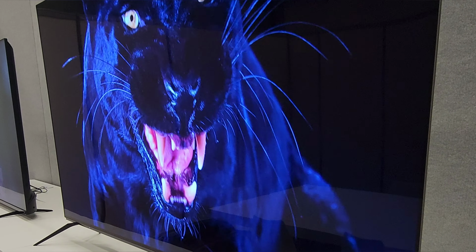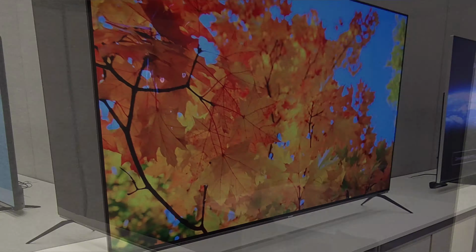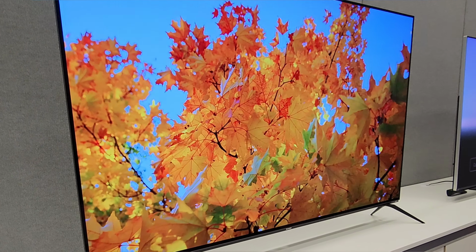Now, I'm only looping the footage, as some of the footage I had was not usable. There were too many people walking in and out of the room, which is why you're seeing it kind of cut up this way. But I want to be able to show you as much as I possibly can of it.